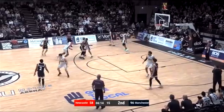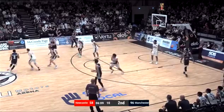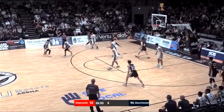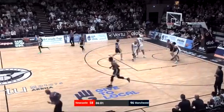Sloan. We say a happy 8th birthday to Flynn Dixon, celebrating his birthday this evening with your Newcastle Eagles. Marsden goes for the deep three, makes the deep three. Corey Johnson.